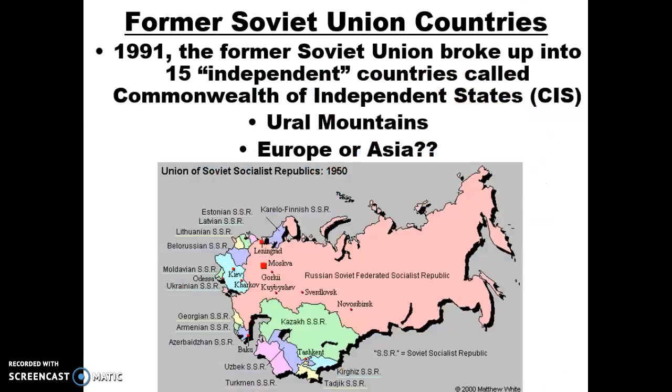In 1991, the former Soviet Union broke up into 15 independent countries, and that whole region was at first called the Soviet Union, and then it was called the Commonwealth of Independent States. Today, they are all 15 independent countries. But the countries of Estonia, Latvia, Lithuania, Belarus, Moldova, and Ukraine were all part of the Soviet Union. And so when they broke up, they just divided into predetermined borders. And so those countries are pretty new.